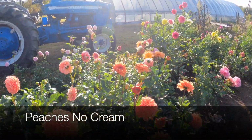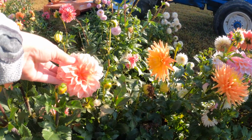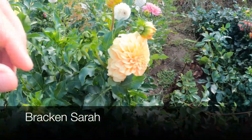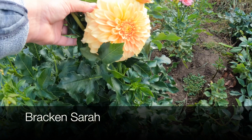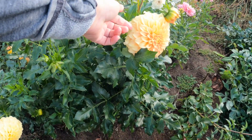I've heard of peaches and cream, but not peaches no cream. So I was really surprised to see this kind up on the hill. Bracken, I thought I had Bracken before, but that coloring was something else, isn't it? It's a big bloom too.